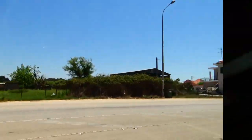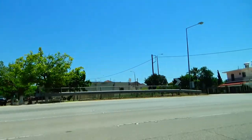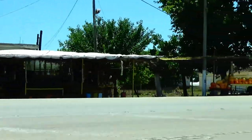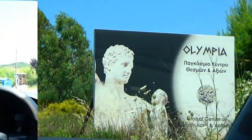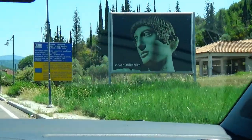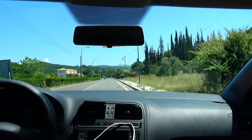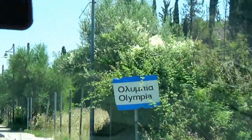Okay, guys. As you can see just now, we have seen a lot of farmland. And look over here, some stalls selling pumpkins. A lot of them. We're in Olympia. Oh, look, Olympia. You can see one of the very first places they... Look, a sign, Olympia. We're here.